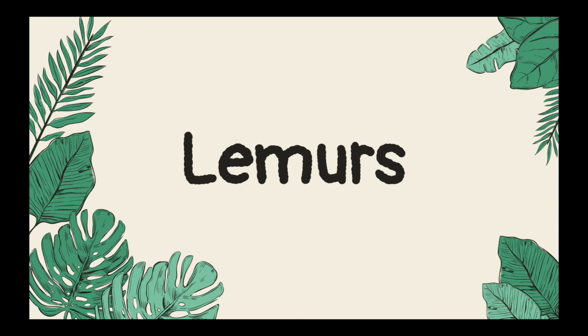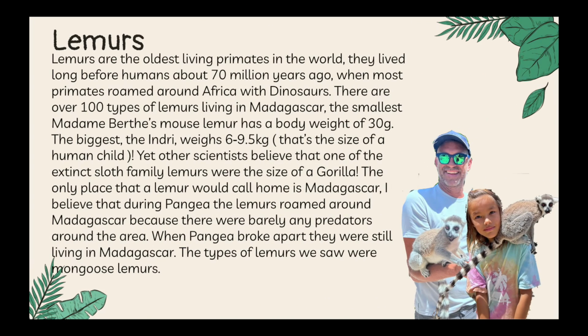Lemurs. Lemurs are the oldest living primates in the world. They lived long before humans, about 70 million years ago, when most primates roamed around Africa with dinosaurs. There are over 100 types of lemurs living in Madagascar. The smallest, Madame Berthe's mouse lemur, has a body weight of 30 grams.